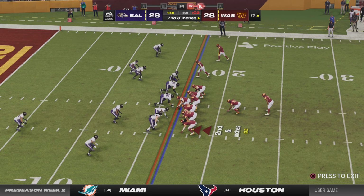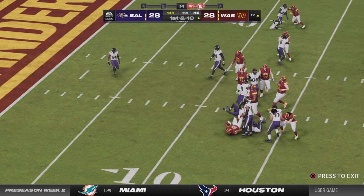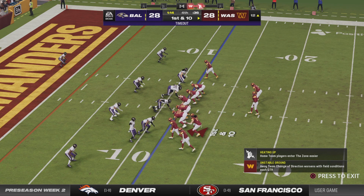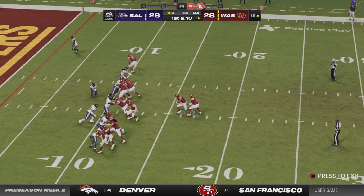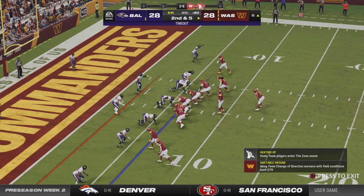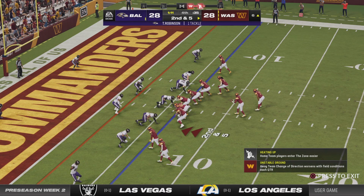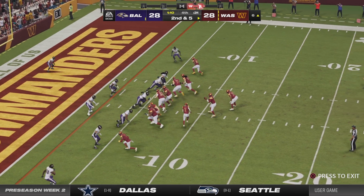It's 2nd and inches. On 2nd down, here's Gibson again. And he'll go down here at the 12-yard line. Now the Ravens are going to use one of their timeouts, and they'll be disappointed to have to burn one there after giving up the first down. And he's going to be brought down just shy of the 5 at the 6. The Ravens are going to use the 2nd of their timeouts.